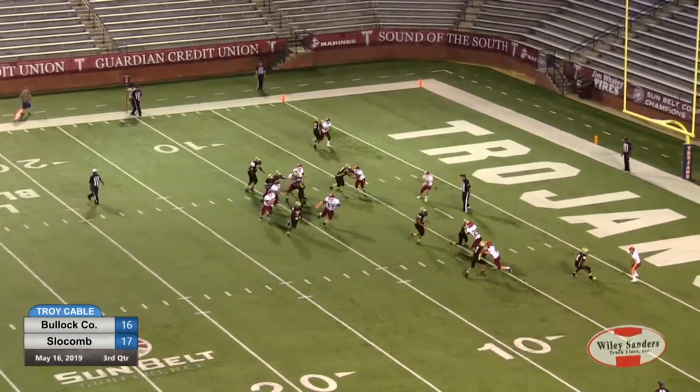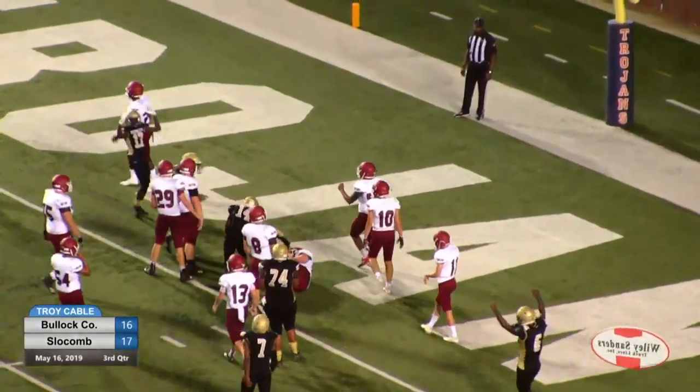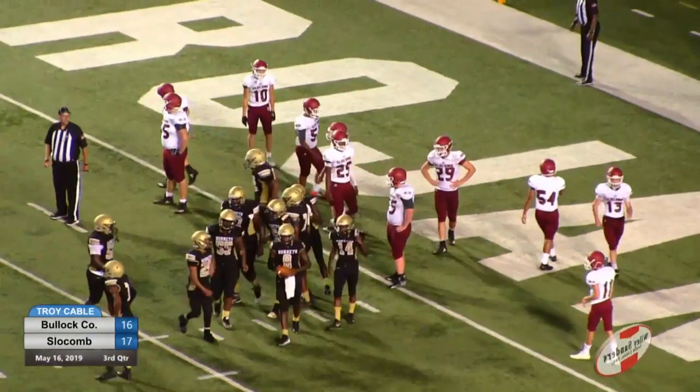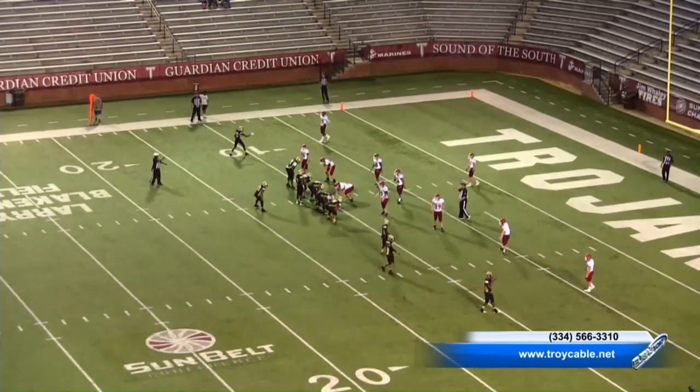Same play. Quarterback keeps it this time. Round right in. He's got room. Big hit. Number 29 with a big hit for the Red Tops, but he didn't wrap up. He just bounced him backwards. Touchdown, Hornets, and they're back on top. Back on top, as I might say.